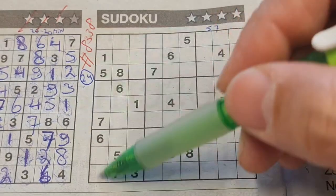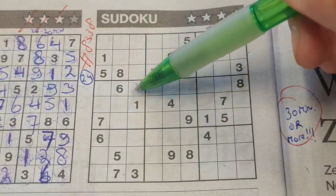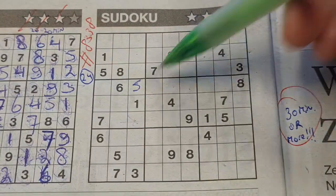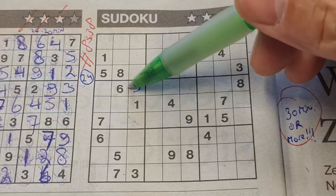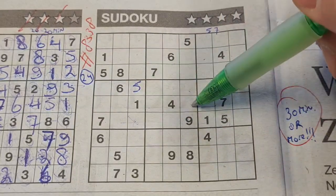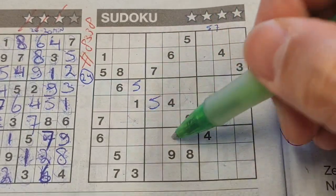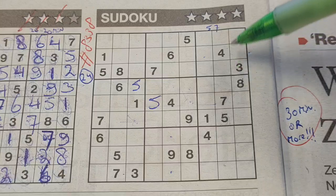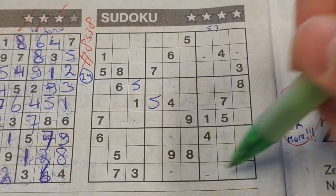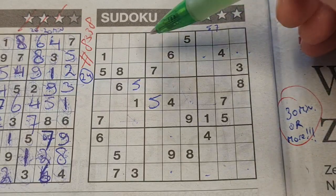Five in the first column, five in the second column. So in the third column, the only two places left, the five should be here or there. We have a five in this row, no five there. Five should be there. Five in the first row, five in this row, five in that row. So in the middle row, the only two places left for the five should be here or there. We have five in this column, no five there. Five should be there. Then, five, five. Cannot continue with the five. Need to wait.